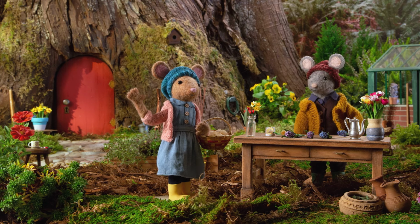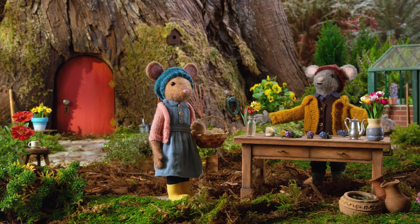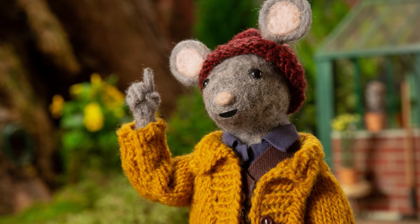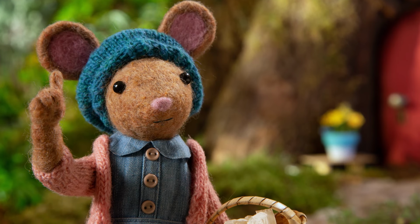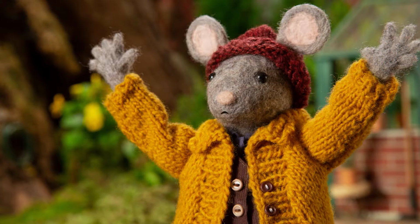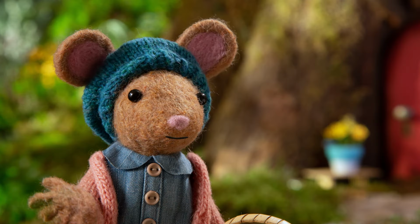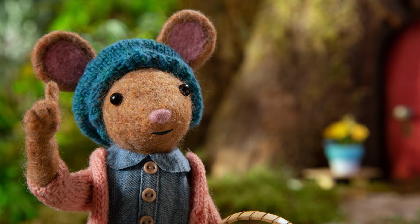Good morning, Scout. Happy spring, my dear friend. Hello. Yes, glorious spring. And you have a spring in your step. I've just checked my mailbox, and the seeds we ordered have arrived. Carrots, peas, sunflower, and pumpkin seeds. Wonderful! I love planting seeds and watching them grow. But before we get planting, we have something planned for the Gumboot Kids.